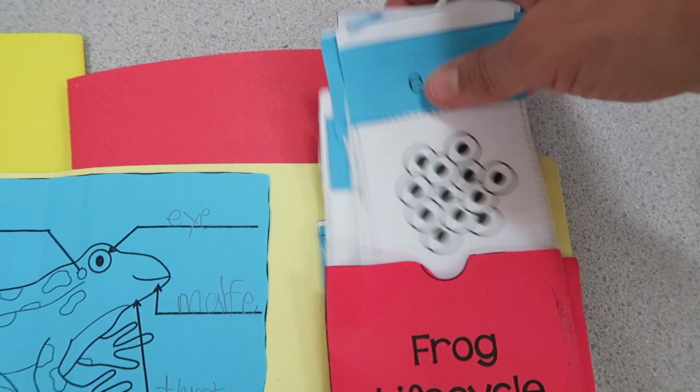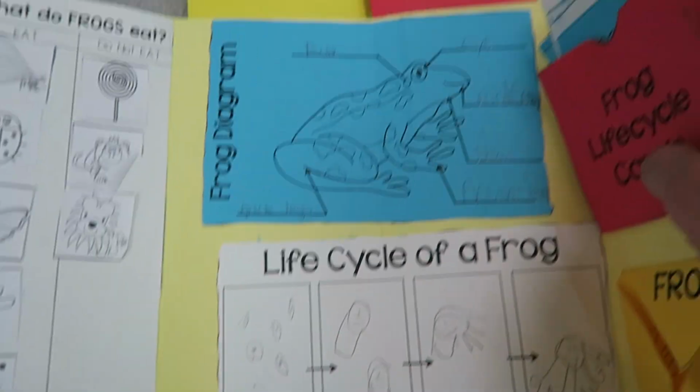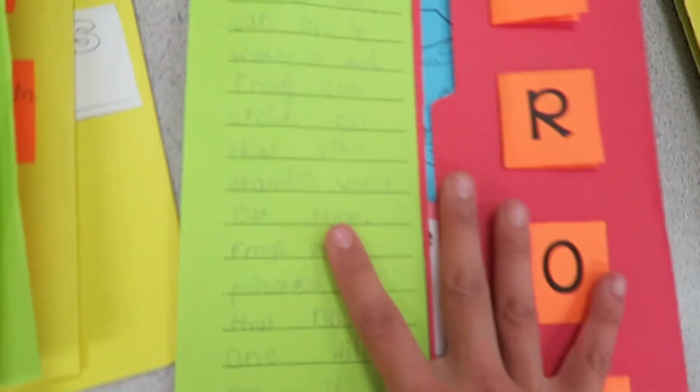So they added their vocabulary cards and words here. Their life cycle was drawn there. They labeled the diagram. They got to do a sort. So they absolutely did a fantastic job with this.